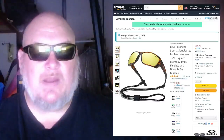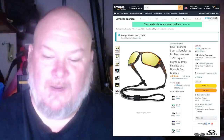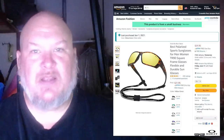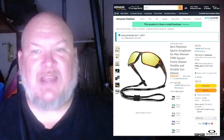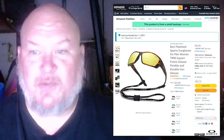Anyway, these things are great and they're polarized. I will only ever wear polarized sunglasses. That gets rid of the glare. Then you don't have to have those super dark lenses. You can have something a little bit lighter so you can see better, adds better contrast. Anyway, for $22, it comes in a great little zippered semi-hard case with a bag and a microfiber cloth and stuff. It's a pretty good deal.